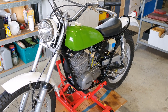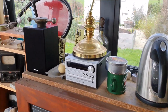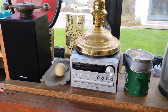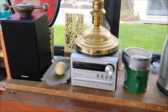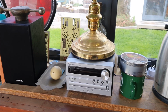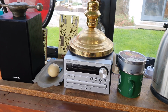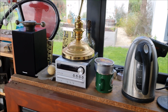What else have I been doing? I went to the tip the other week and got this neat little stereo. They've got a shop there, so you can get interesting things from the shop. I've been thinking about getting a little stereo radio for the shed for a while. This was $10, and it turns out to be reasonably modern because it's got Bluetooth and USB as well as CD and radio. Which is good because it means I can play stuff from my phone.